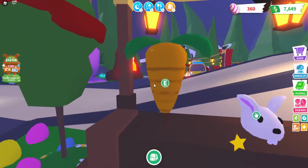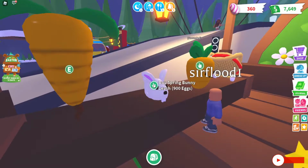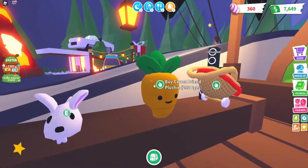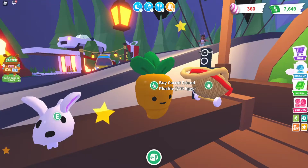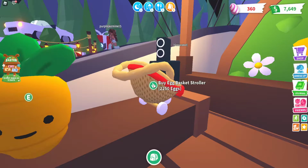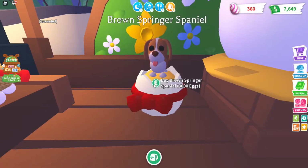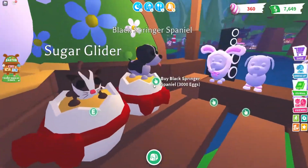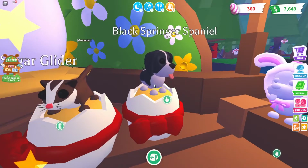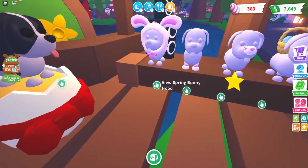Let's see. 1,850... let's see, 9,900, gosh, 900, 250, 2,250, gosh, help me. Okay, so these boys are gonna be 3,000. If you want both of these, they're both the same price. One's not a different price than the other, they're both 3,000 to get those.